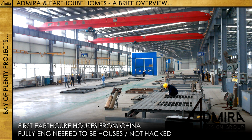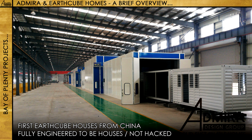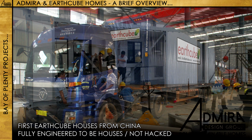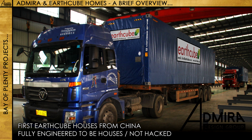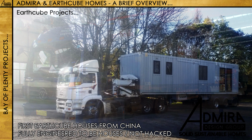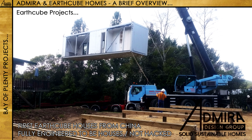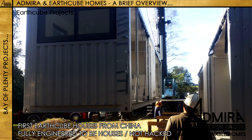And these were not hacked up containers. They were built from the ground up to be an actual house, with the doors and windows all engineered into them, the portals strengthened for those open spaces. And this is a very successful project. I built 4 houses in the first wave. One of them is in Rotorua right now on Lake Rotowiti. And this is the house that you just saw in China, now being landed on its footings on Lake Rotowiti. And it's a very successful project.